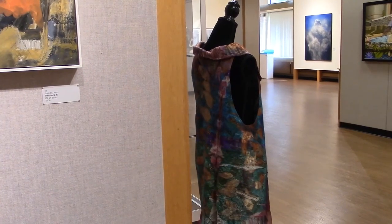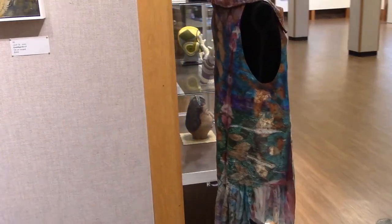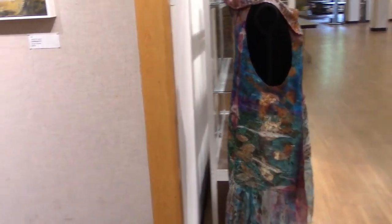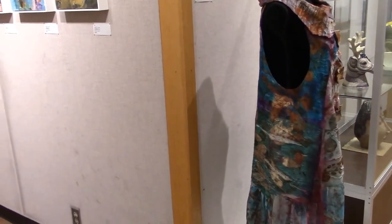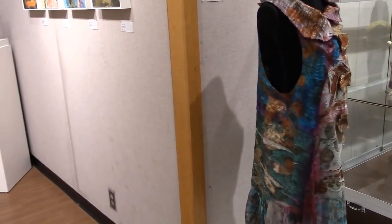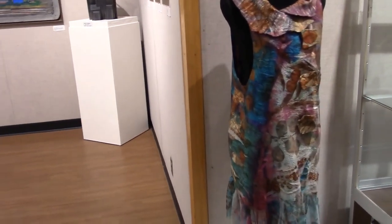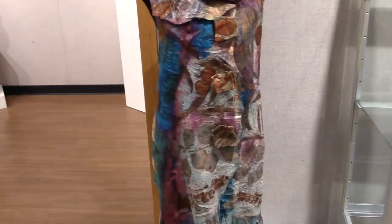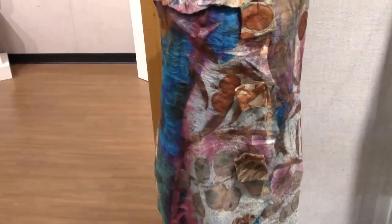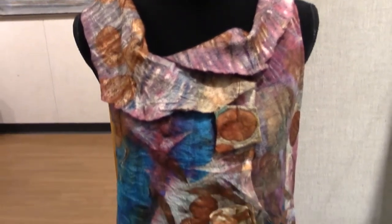This is a piece by Robbie Groden called Eco Print Meets Nuno Felt. This is a felted piece, but an eco print is where she takes pieces of plant material and growing material, wraps them in the fabric, and immerses them in a special dye bath, and it releases the tannins of the materials, and that's how she gets the organic prints onto the fabric itself, and then she also hand paints them. And so you've got felted pieces and silk chiffon pieces. So you have opaque and transparent.